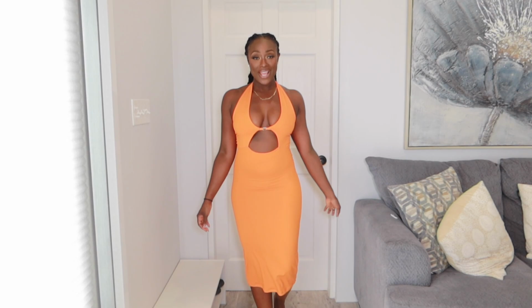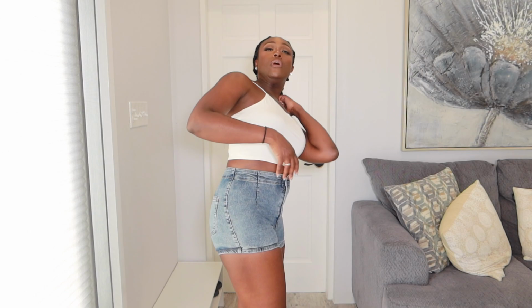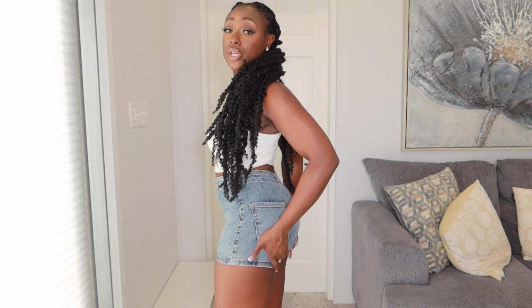All right, so this outfit here is mainly just the shorts that I want to show you from Target, and they fit nice and fitted. They have a lot of stretch in them, I must say. Still got some room here in the back, so I could take that in, but because they have nice stretch in them, it still clings to my back. Like I said, they're nice and stretchy. I like the length of them. They hit just below the bottom of my cheek, so they're not too short.